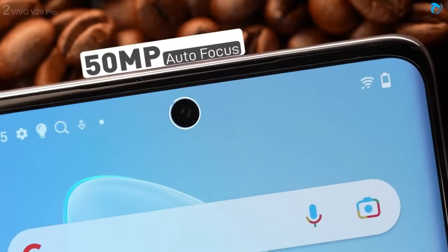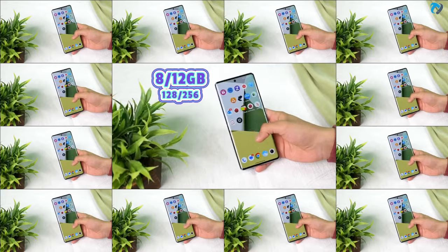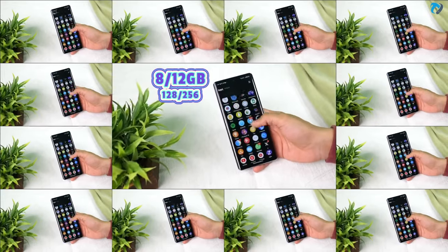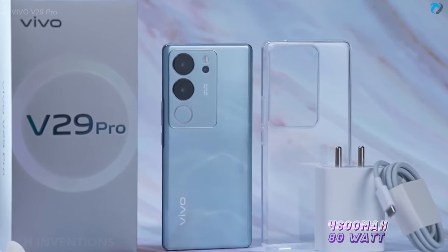It has a 50 megapixel selfie shooter. Phone runs FunTouch 13 based on Android 13 and packed with 8 and 12GB of RAM with 128 and 256GB storage. Phone is powered with 4600mAh battery, with 80W charge.